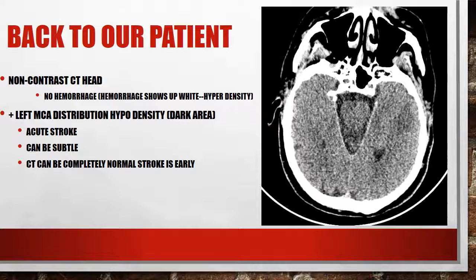So back to our patient. We got a CT scan of the patient's head, and the image is here on the right side of the screen. You can see on the right side of the image, highlighted in red, an area of hypodensity, or a dark area, which signifies infarct or ischemia. Of note, by convention, the way CT scans are sliced and oriented, the right side of the screen is actually the left side of the brain. So the area we're looking at, highlighted here, is actually the patient's left side of the brain. So the area of infarct is on the left. So it's an acute stroke of the left MCA distribution.